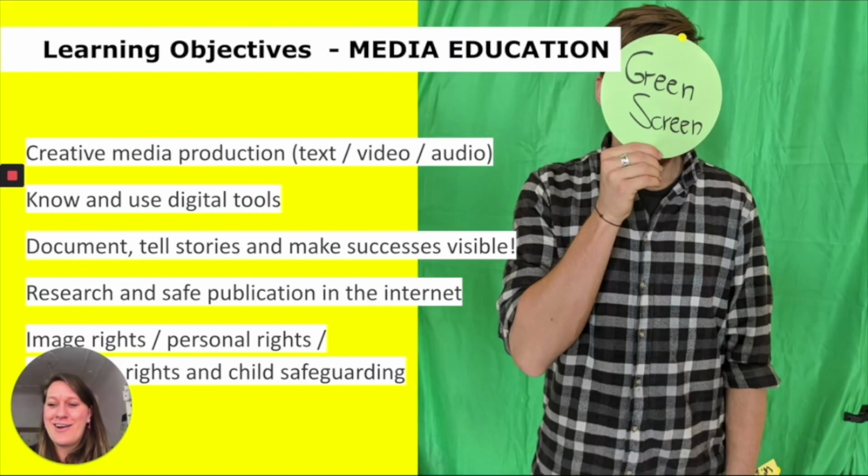Learning objectives are, of course, producing creative media, knowing how it technically works and using the tools, but also really focusing on digital storytelling. Try to figure out how you can make your successes visible, tell your stories, how you can give yourself a voice and share it with others. But we're also, and that's very important, implementing media topics such as research and safe publication on the internet. What is it that can happen? What about the rights for images or for content? What about personal rights? What is it I want to show of myself in public spaces and what not?